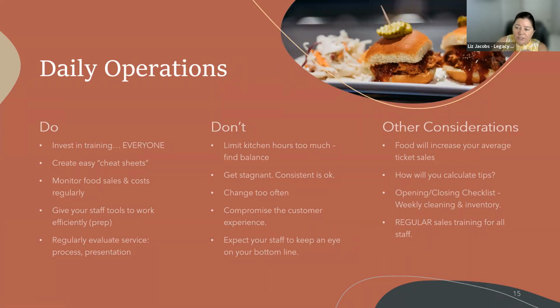Have opening and closing checklists. I'm very much a fan of checklists. It keeps things very structured, and you can always refer back to them. When you're training your staff, you can use those checklists in training, and then at the same time, regularly have them refer back to these checklists. So having checklists for opening and closing procedures is important, as well as a weekly cleaning and inventory checklist.